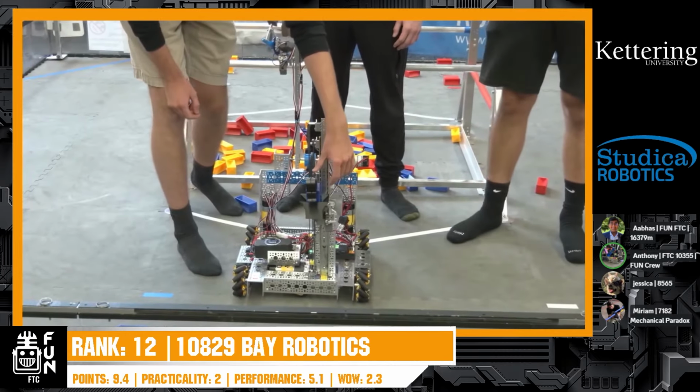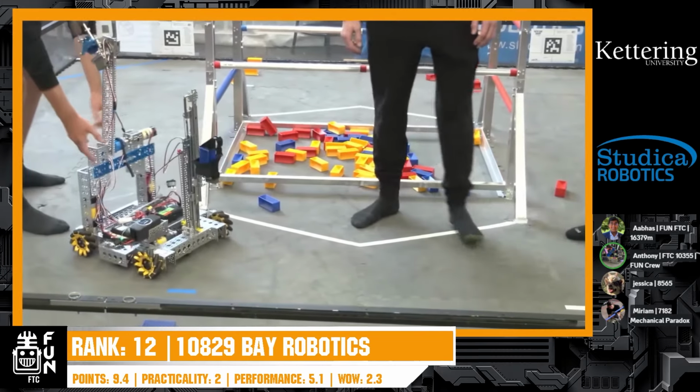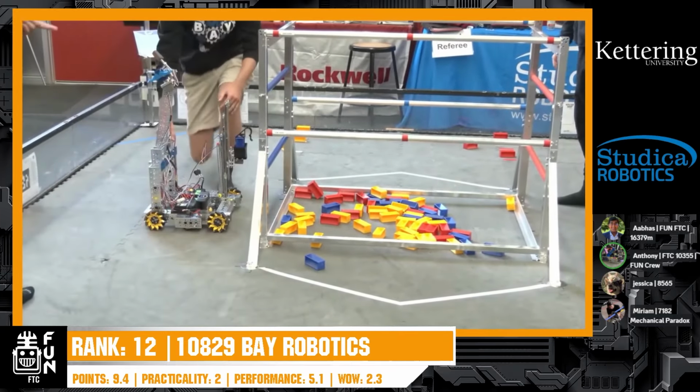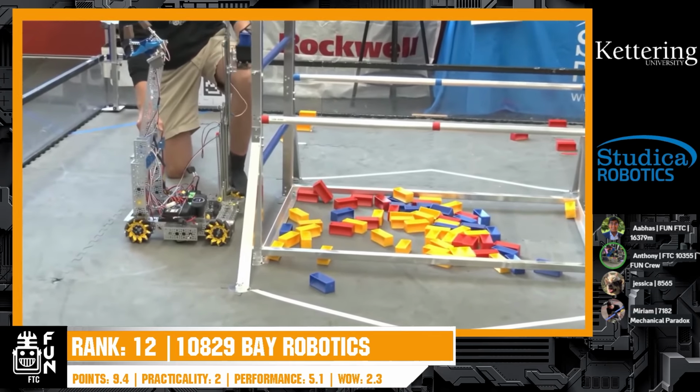All right, so at rank number 12, we have Team 10829 Bay Robotics. Their average point overall was 9.4. They had a practicality of 2, performance of 5.1, and a wow factor of 2.3.